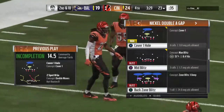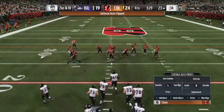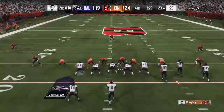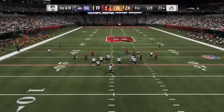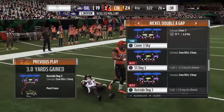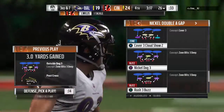Now, meanwhile, a pass that should have been intercepted, but it winds up falling incomplete. Once again, they'll go from the 23-yard line on 2nd and 10. Jackson now on 2nd and 10. Brought in left side by Snead, and he's able to get up here to the 26. Only 3 yards on the catch. It's 3rd down. That time they hit him out of the slot on the drag.